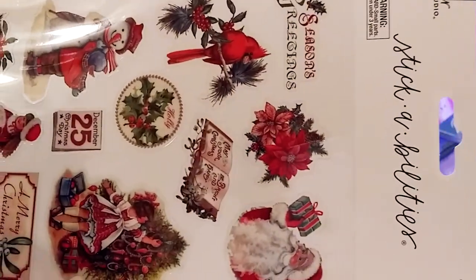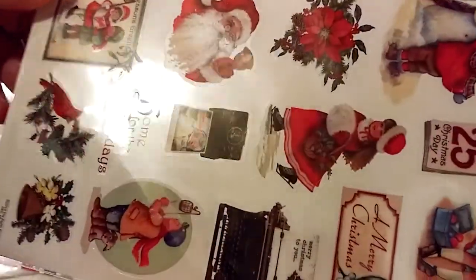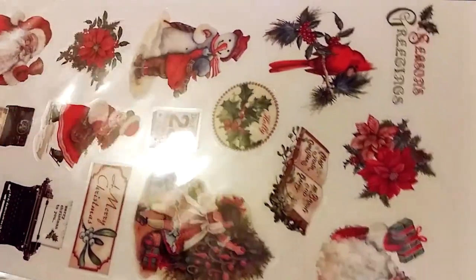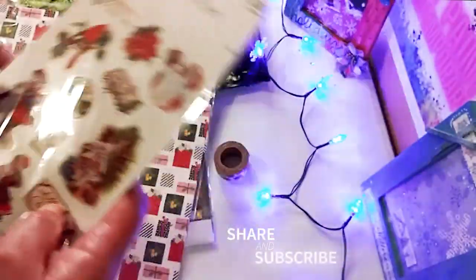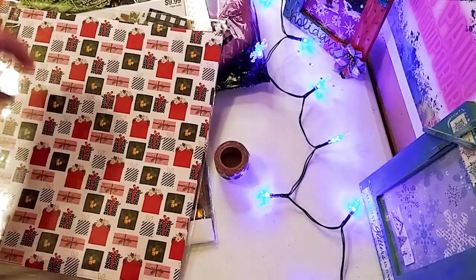I really love those because they just lay down so beautifully, and they have these little clear areas around where it just kind of blends nicely into the paper. And I just love these stickers. That little snowman there and the little girl dressing the Christmas tree.